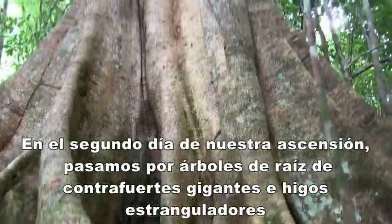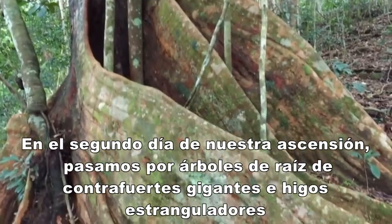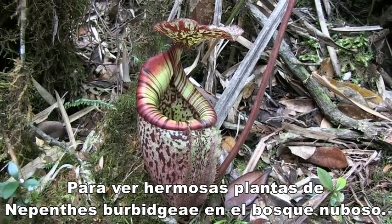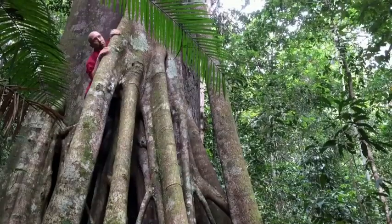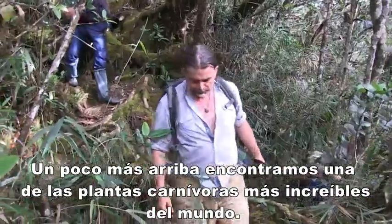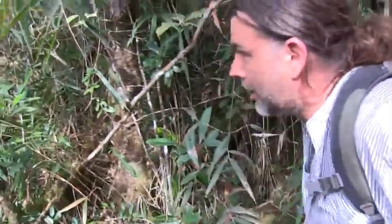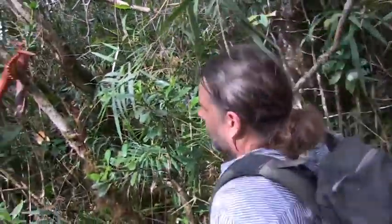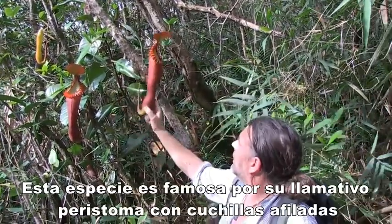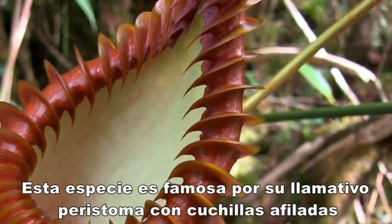On the second day of the ascent, we pass by giant buttress root trees and tall strangler figs. We then see beautiful Nepenthes burbidgeae plants in cloud forest. A little higher up, we encounter one of the most incredible carnivorous plants of the world, Nepenthes edwardsiana. This species is famed for its striking peristome with knife-edged blades.